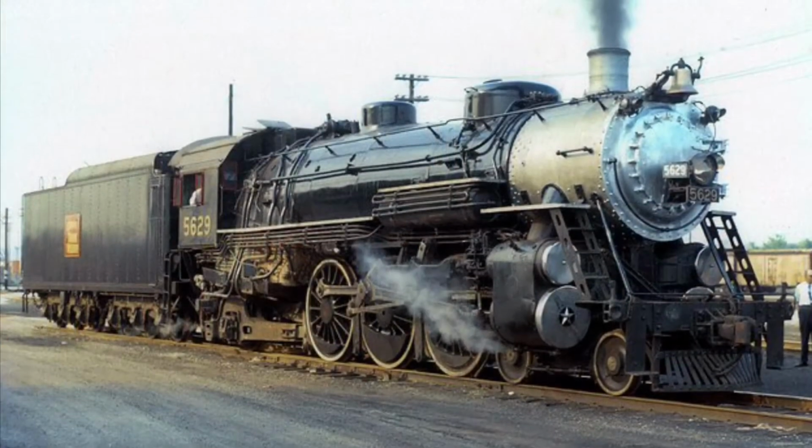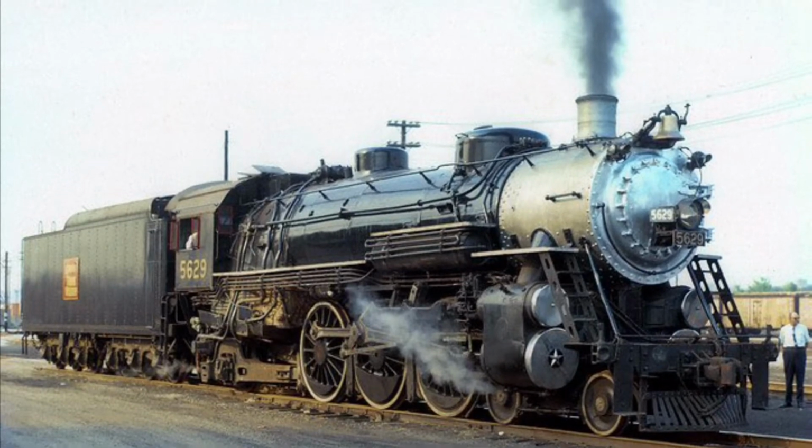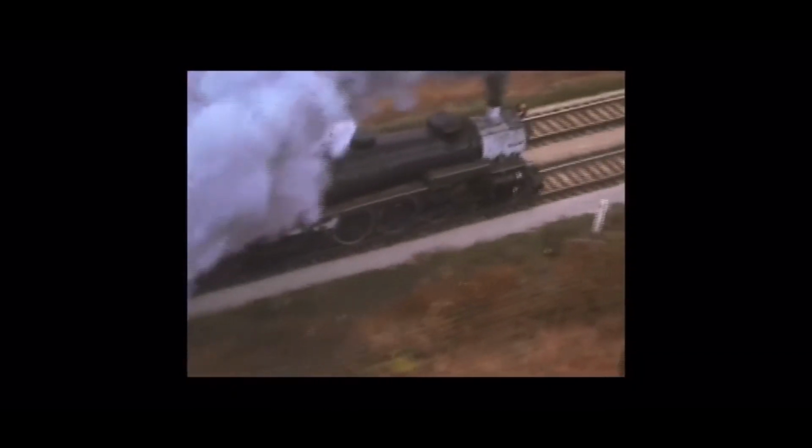The locomotive would then be successful in doing excursion service, and the locomotive would be really successful by Richard Jensen.